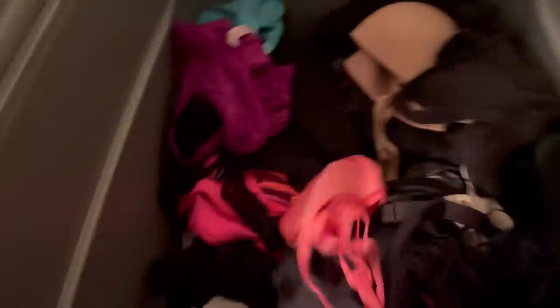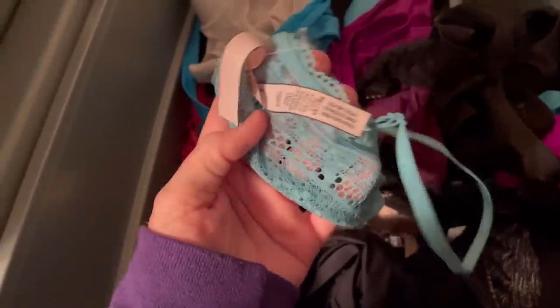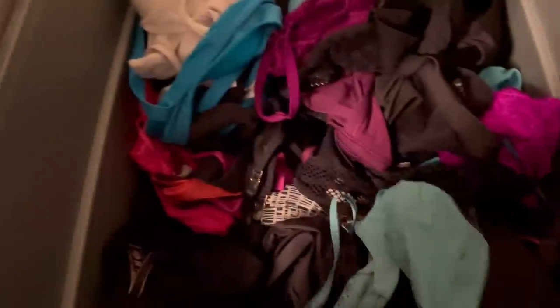Okay, so I literally just accepted an offer on another Victoria's Secret bra. Back to the Victoria's Secret. It is a bralette. Now, I will say that I feel like underwire bras, you're going to get more money for. The bralettes just don't go for as much. The color I'm looking for is this right here. It's this bra, but you see, this is an extra small.